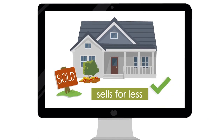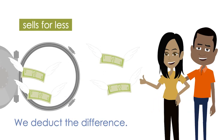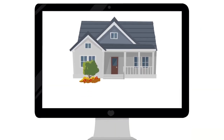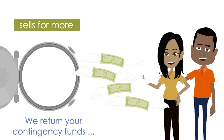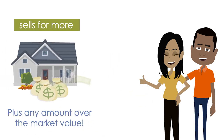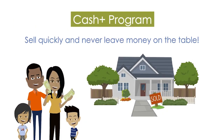If it sells for less, we deduct the difference from the contingency account. And if it sells for more, we'll return your contingency funds and we'll give you any additional proceeds. With the Cash Plus program, sell quickly and never leave money on the table.